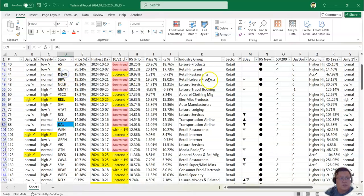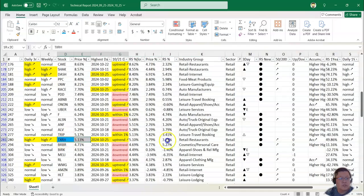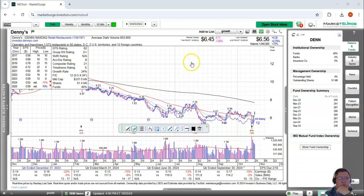So on the retail side, we have Denny's restaurants reported. We have Delta Airline. We also have United Airlines, and we also have Texas Roadhouse. So Denny's hasn't been doing well in a long time. But one thing I did notice here after this earnings report is the volume really shot up. So that tells me lots of equity accumulation. And we do have a trend line forming at the top here. So it tried to come out on Friday, but it just ended up closing near the line basically. So we'll see if it pops out.